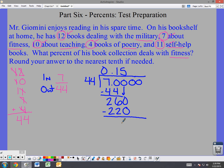Subtract. That's 4, 0, bring down another 0. How many times does 44 go into 400? I'm going to go with 9. That gives me 36. Put a 3 up here. 36 and 3, that's 39. That's pretty darn close. Subtract. That just leaves me with 4. Bring down a 0. It will not go into 4, so I'll put a 0 there.